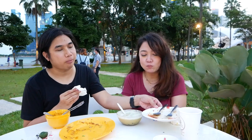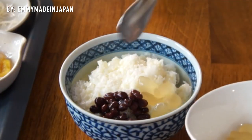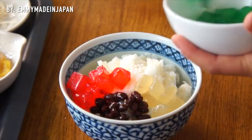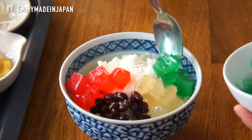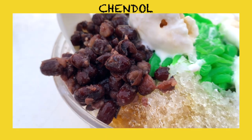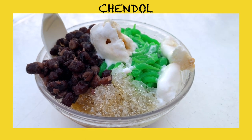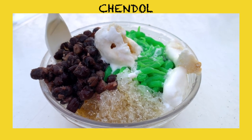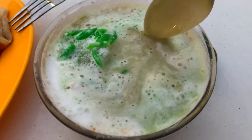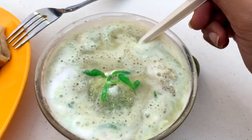Let's go for our dessert, which is Chendol. Chendol. Para siyang halo-halo, pero mas konti lang yung ingredients niya. Kung ang halo-halo sa Pilipinas ay more than 8 toppings ang laman sa loob, eto, mga around 5. So yung 5 toppings na yan are the green jelly, munggo, or red bean. Tapos may coconut milk, instead of the typical evaporated milk. At saka gula melaka.